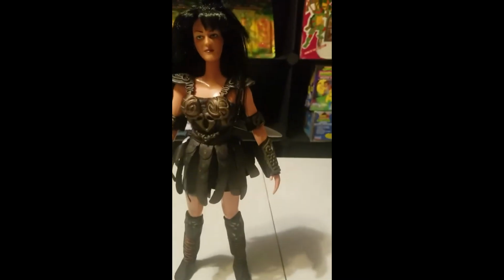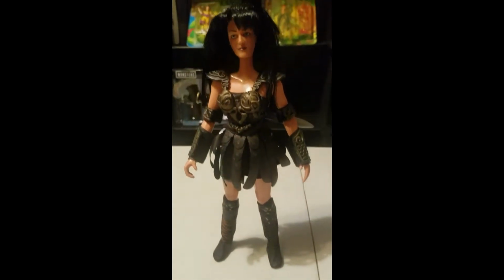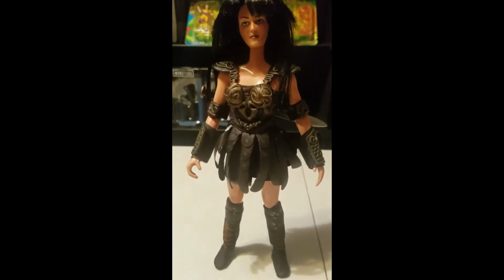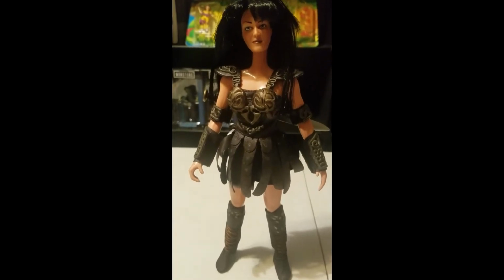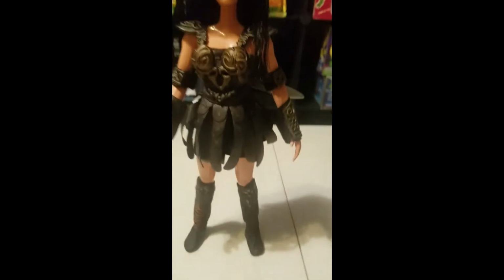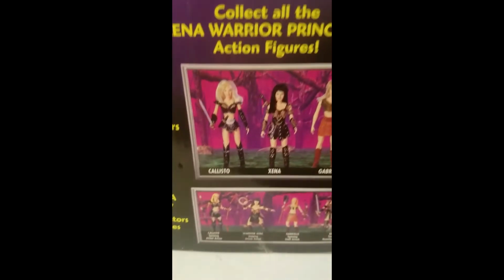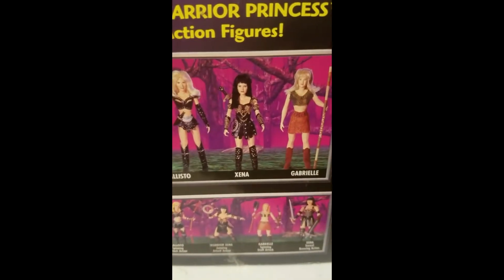So here's Xena out of the box with all her glory. This is actually the Series 1. I believe they started making these in 97 or 98, I don't know. I think the box... Let me look here. Because this is actually the first series, as you can see on the box. It came with Callisto, Xena, and Gabrielle.